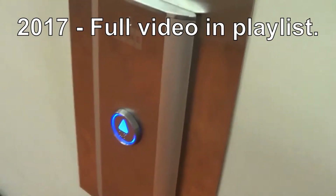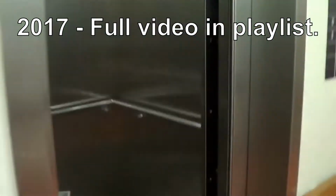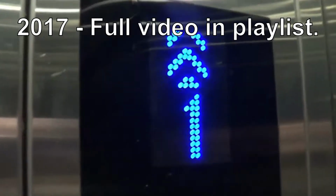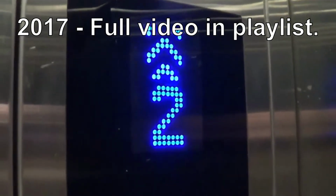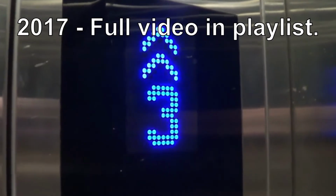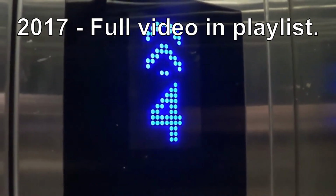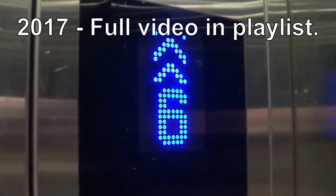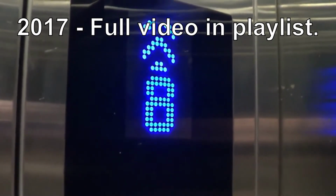These are the lifts I'm most excited about. The eco discs. But they are in fact Kone eco disc. Level 8. While we're here, let's take a look inside one of the lecture theatres.